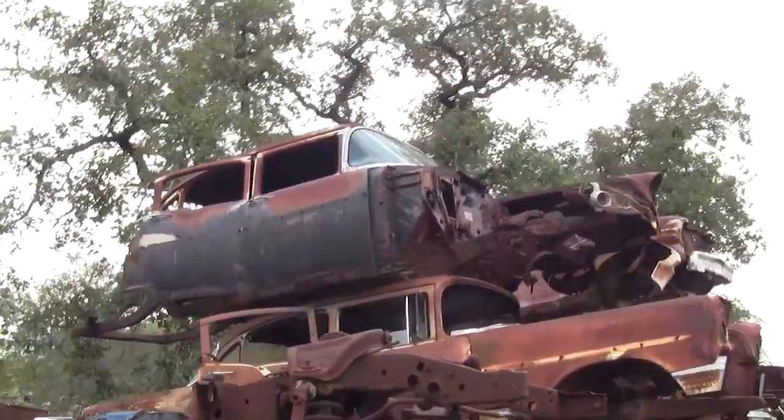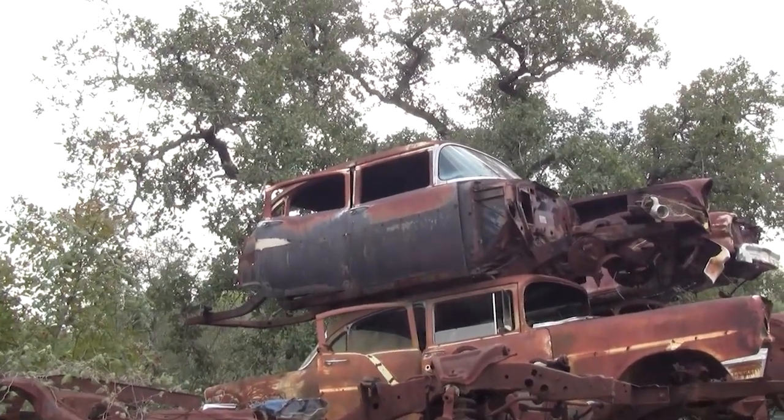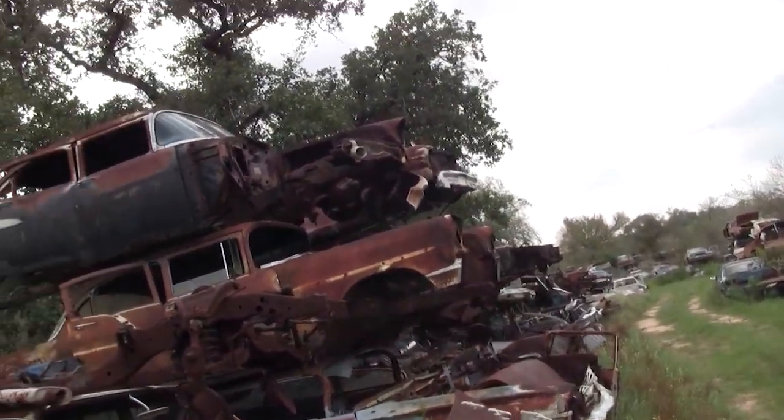I'll have to tell my buddy Vic I found a bunch. There they are. No stainless rain gutters on the doors. Yeah, something like that would have probably gotten taken off when it first came in. Probably.